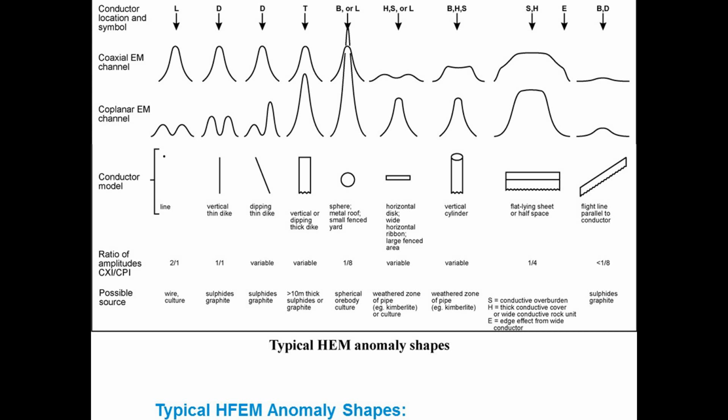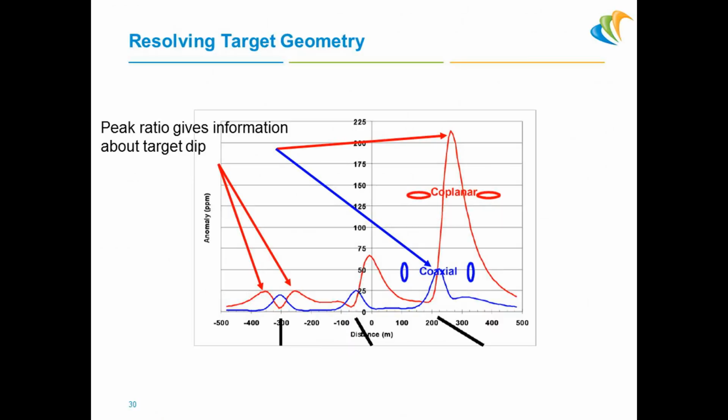If you have a vertical target, single peak, double peak for the coplanar. And then based on the width of the anomaly, we can get information about the size of that body in the ground. So that's how interpretation is typically done.